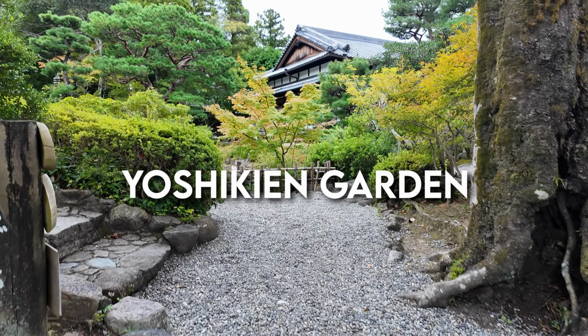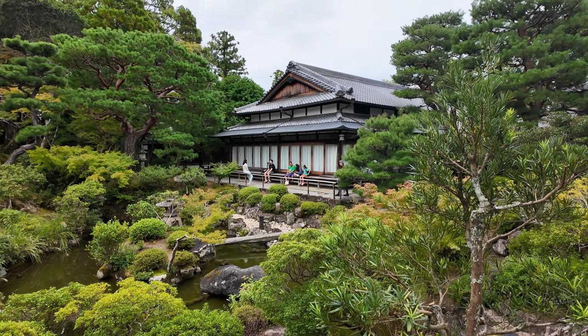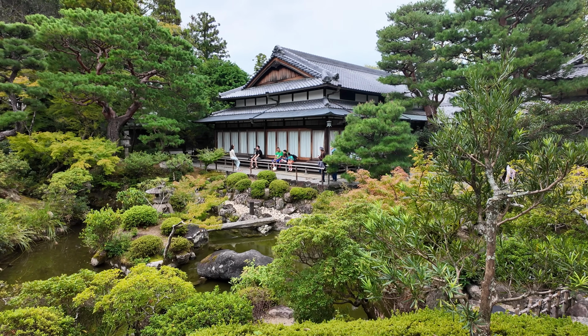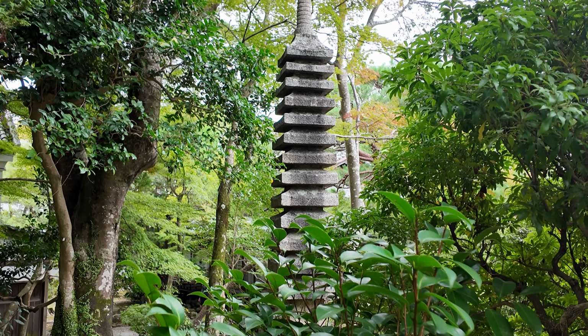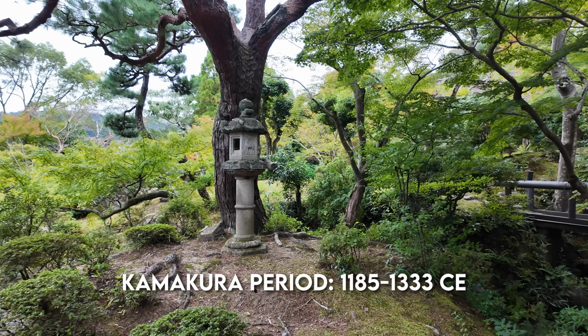Yoshiki offers a lovely mix of traditional Japanese garden elements. It has a moss garden, a pond garden, and a tea ceremony garden. It was established in the 20th century on a site that was once part of a temple called Mani Shuin, which dated back to the Kamakura period.